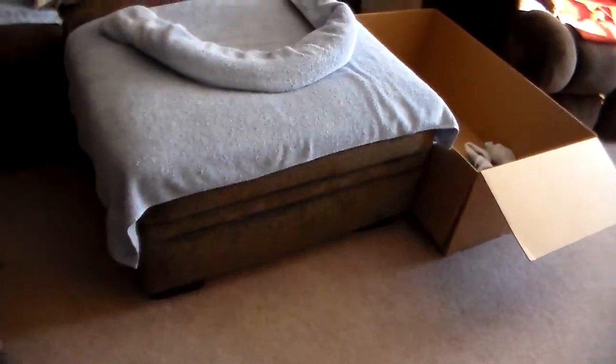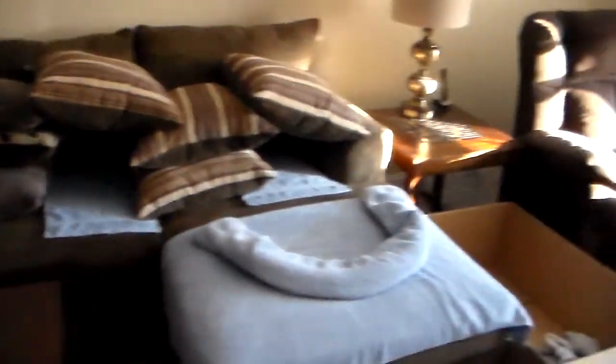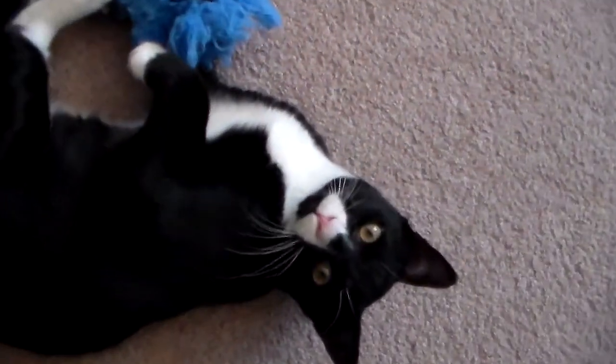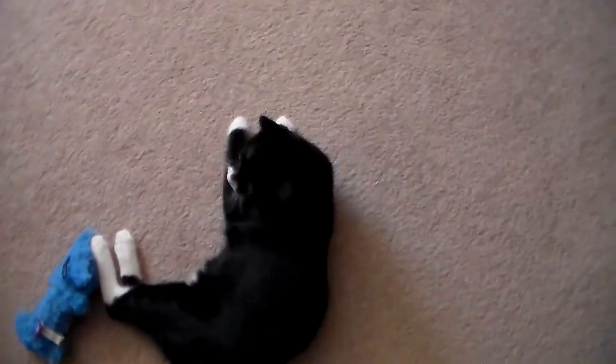Then you think, oh, I'm just going to put my feet under the towel. No, you're not. Another cat place. This cat has the good life, to say the least. Still happy, still playing. Okay. Doesn't like close-ups.